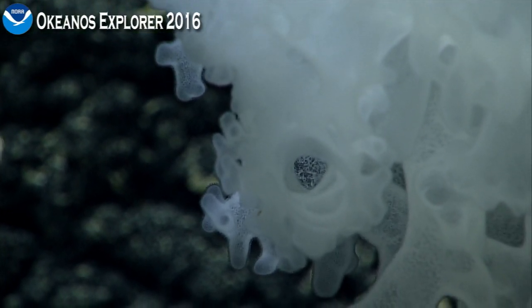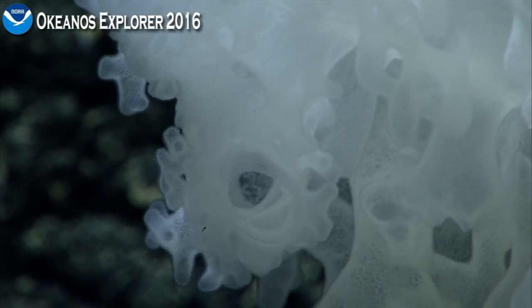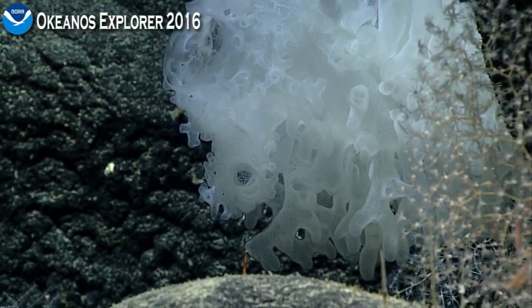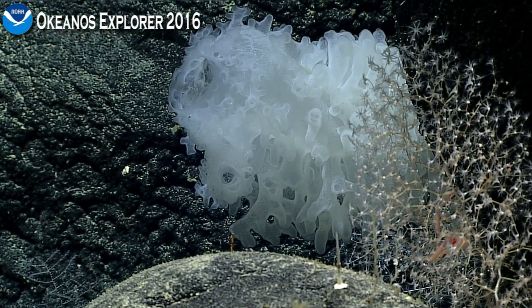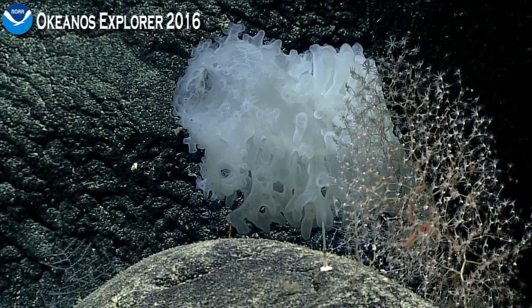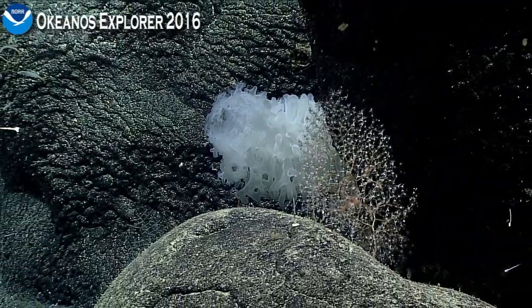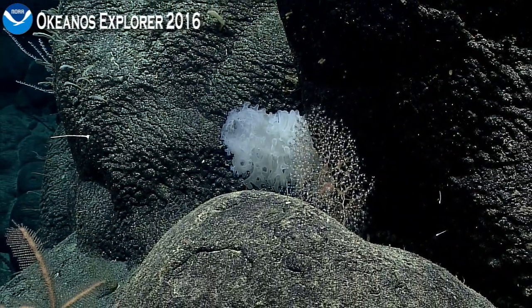I finally got a close look at this, but it's one of the biggest ones I've ever seen. You know, of these sort of, I don't know if you can call them bushy, they're not really erect ones. But I'm really not sure. It's really fascinating. A beautiful sponge. Yeah, that's the easier way.